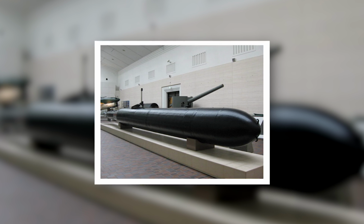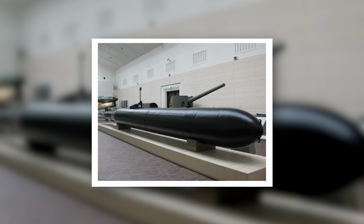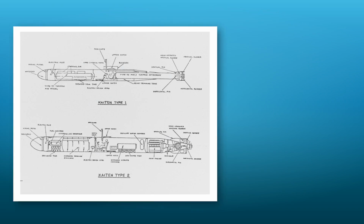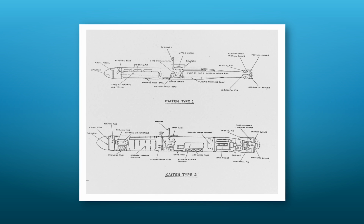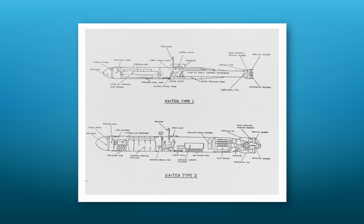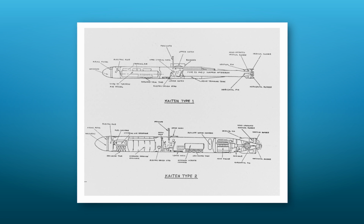Named the Kaiten torpedo, this 15-meter long tube was essentially a standard torpedo with a larger engine and room for a pilot. The Kaiten was plagued with issues, like exploding when water got into the engine, which often happened when the submarine went underwater. Unsurprisingly, the 2 original designers of the Kaiten were both killed in separate prototype tests.